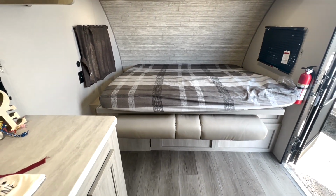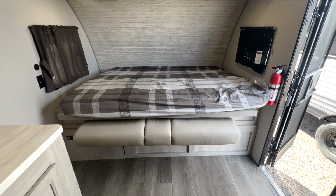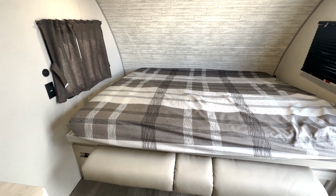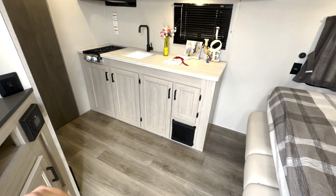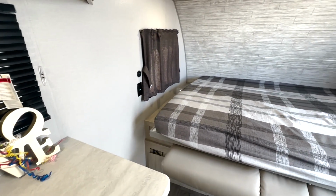So if you have a tow rating where you're not able to tow a lot, this is an excellent option to have, so that you get more sleeping and walking area, and just a lot more floor space to get around. This does not have a slide, and it still feels like it has a slide just because of that Murphy bed. So the Murphy bed is huge in this floor plan. We sell it a ton.